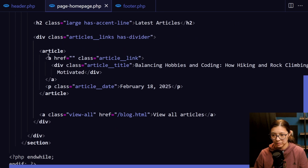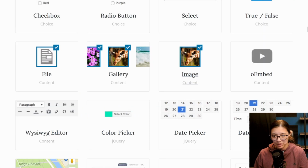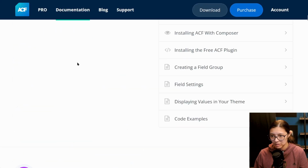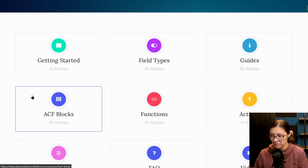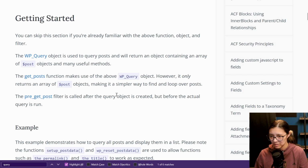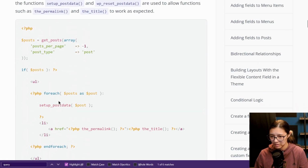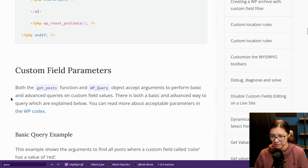So now we're saving this and we're going to integrate it into the WordPress code. So we can get some code examples from, again, the ACF docs site. So we go to documentations. What's it in here? Okay. Actually, this looks pretty good.